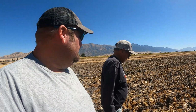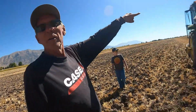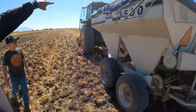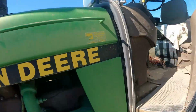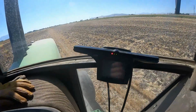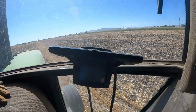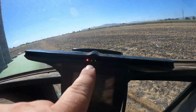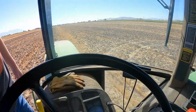Yeah. We've never spread this before, have we? Yeah, it's been a while. And then you can go over and show them the light bar in the tractor. That's how I stay straight. Is it the old 2007 GPS? There's the GPS, it's keeping him straight. Got the red light, green light system there. It doesn't steer itself, so he still has to steer it.